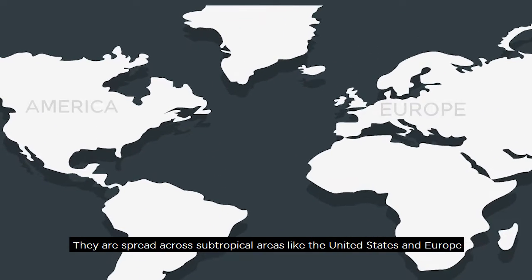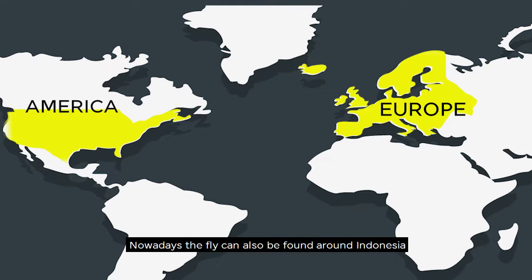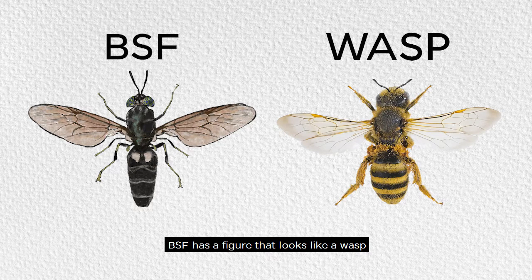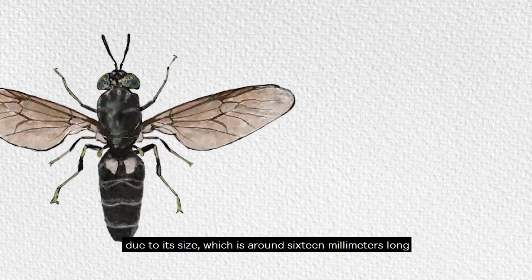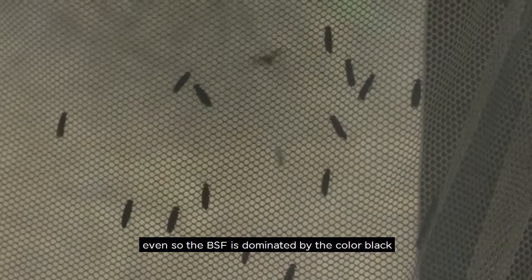They are spread across subtropical areas like the United States and Europe, especially around Swiss, the Iberia Peninsula, and southern France. Nowadays, the fly can also be found around Indonesia. BSF has a figure that looks like a wasp. This is due to its size, which is around 16 millimeters long. Even so, the BSF is dominated by the color black.